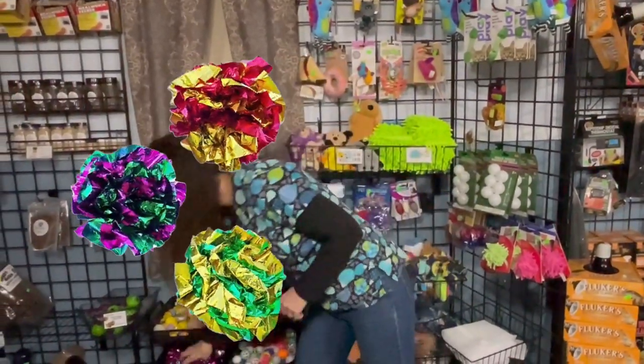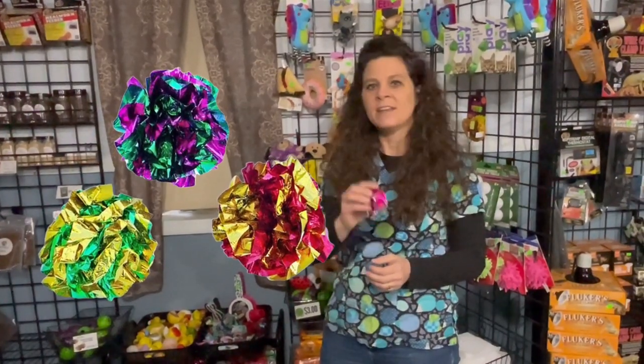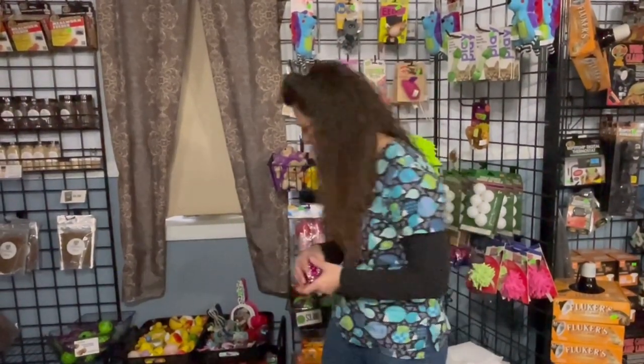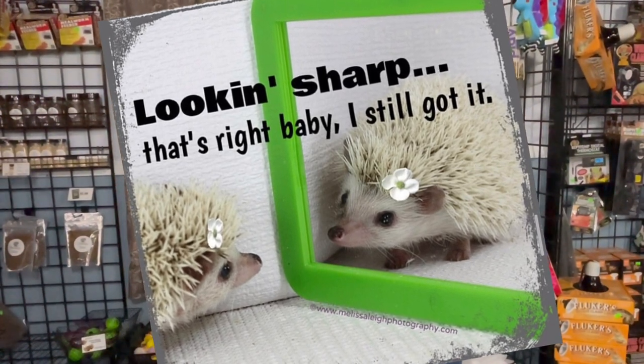Speaking of textures, another one of our favorite toys is the crinkle balls. That is the next thing that we put in our hedgehogs' cages for all of our groups, the crinkle toys. If you use shavings, it does limit what type of toys you can put in the hedgehog's cage, because they can get dirty. But you can certainly use the fabric type toys in a playpen if you are using shavings or something other than fleece.